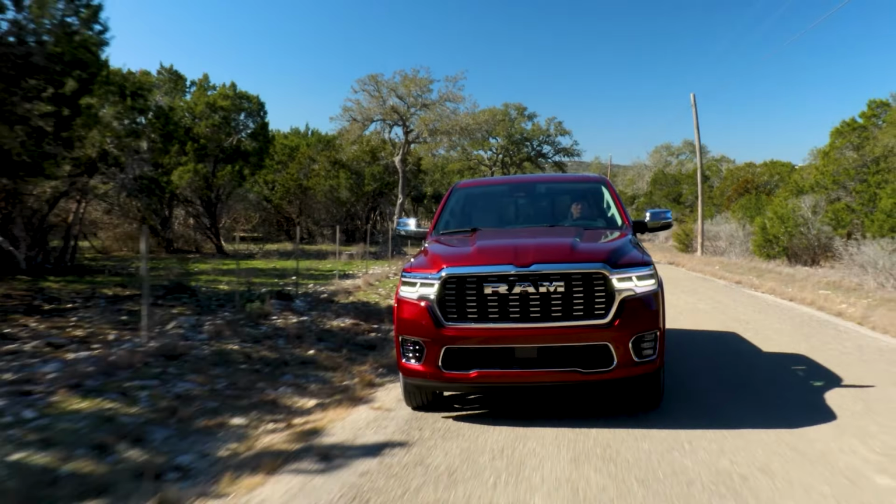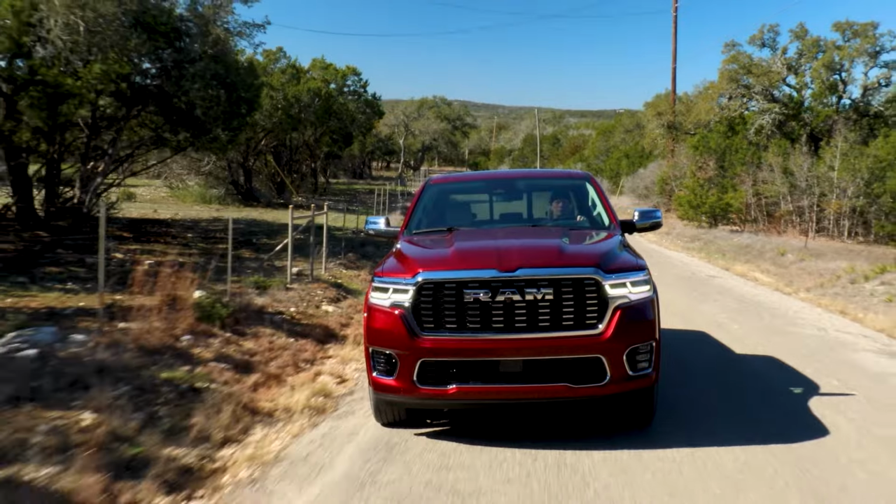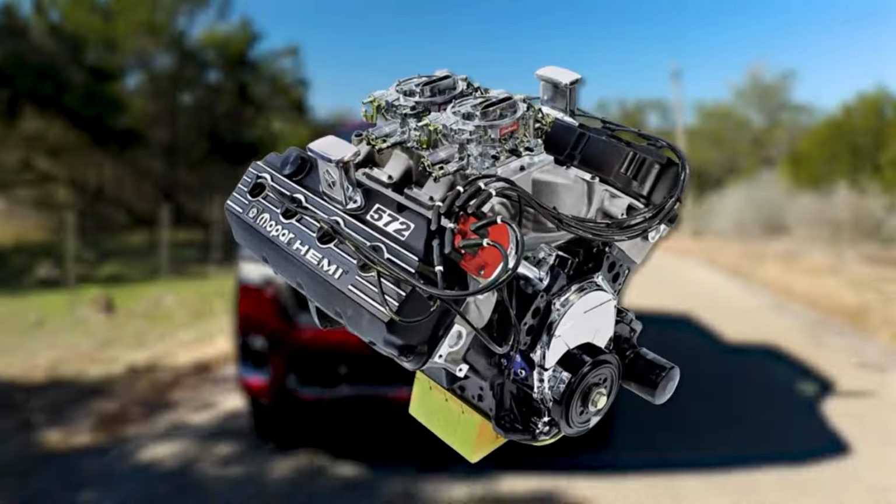Powertrains. Now let's talk about powertrains. This is the area that is a major talking point when it comes to the 2025 Ram 1500. This is mainly due to the fact that with this truck, Ram replaced the Hemi V8 engine that it previously included. That's right, the good old Hemi is gone.